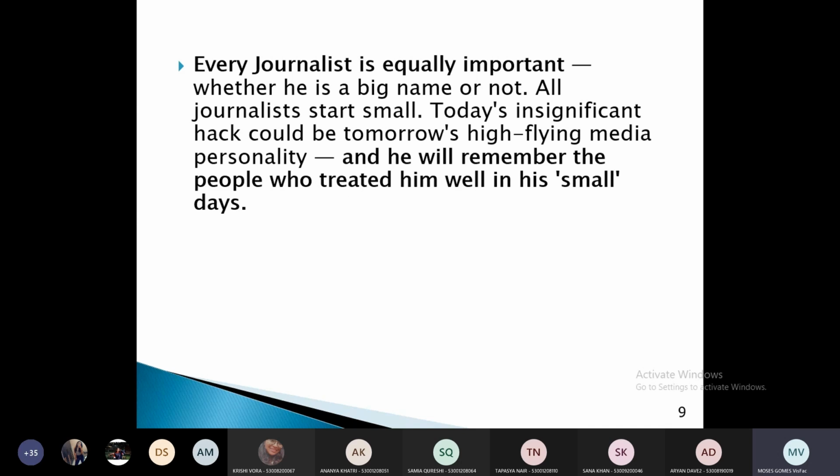Every journalist is equally important, whether he is a big name or not. All journalists start small. Today's insignificant hack will be tomorrow's high-flying media personality, and he will remember the people who treated him or her well in his small days.